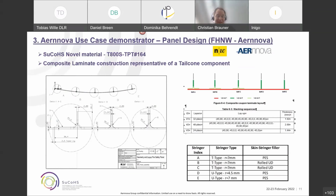Thank you, Inigo. I'm just jumping in. So hello, everybody. I shortly would like to present the manufacturing of the demonstrator, which was later used in the fire tests. It was a stiffened panel, which you can see here. Related to the material development which we performed, we used the cyanate ester system, which was modified due to the curing behavior to fit to a normal autoclave.